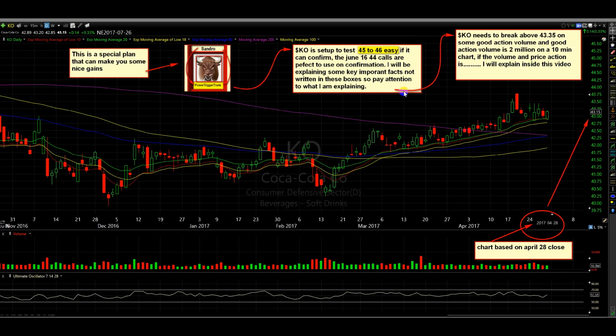It is enough to make great gains in the options, and I'm going to explain that. Again, it's got to confirm, right? So we're going to get to the confirmation point. The June 16 44 calls are perfect to use on confirmation. That gives us enough time because this is not a fast mover, but with those type of options, KO can make a $1 quick pop anytime.